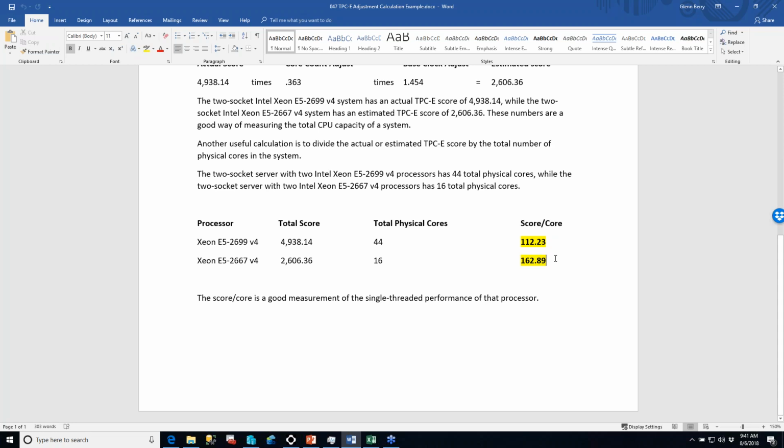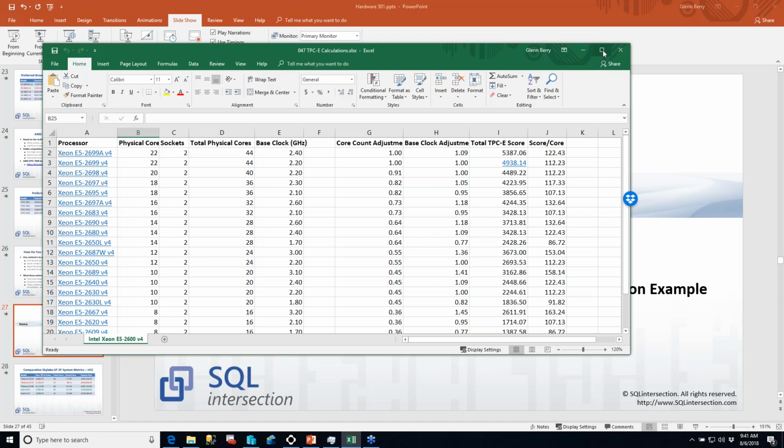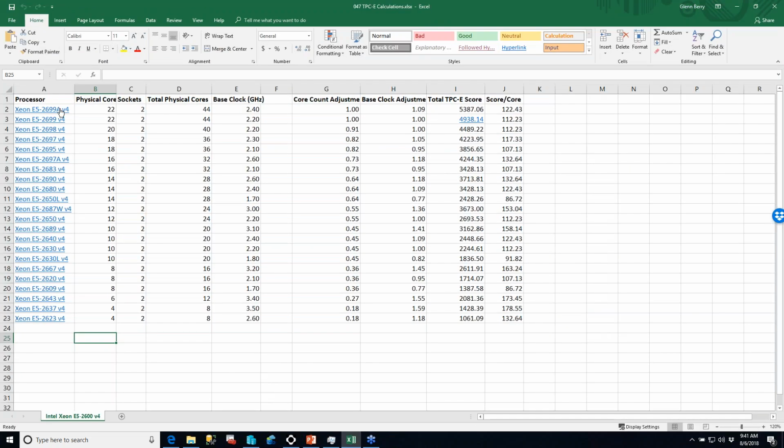You can do this for every single processor in the family if you want to, and I've actually done that. I'm not going to give you the full spreadsheet, but you get one page of it right here. This shows all the processors in that entire family and all the specs. Then here are the scores, and the one that's hyperlinked is the official one. All the other ones are the estimated ones using this methodology. So this gives you a quick and dirty way of getting the capacity and performance of any processor in this family. And if you do this for each family, then you can compare across families.